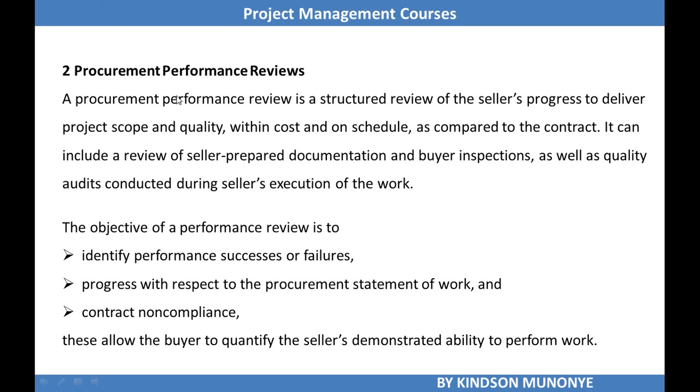And of course we also need reviews. This cannot be overemphasized because a review helps you to review the performance or the progress of the seller.